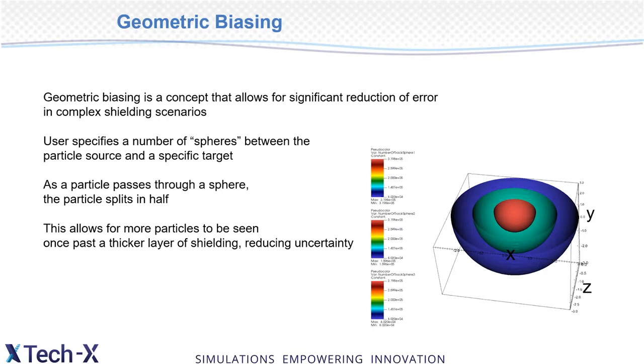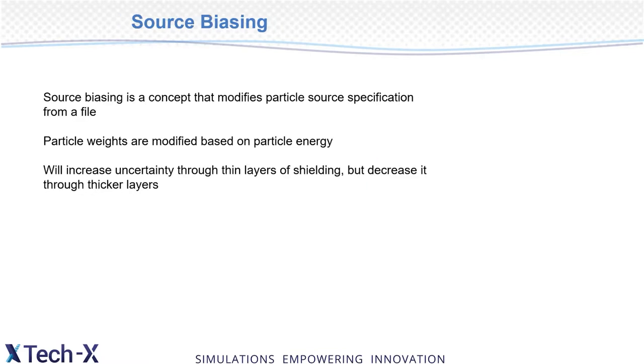Source biasing, also introduced with RSIM 3.0, is something that we came up with in order to help modify particle weights based on the particle energies. The idea is to overemphasize particles of higher energies than you would get from a traditional simulation, letting you run with a lot fewer particles while reducing your uncertainty. Now, source biasing is one that you should be careful when you're using, as it will increase your uncertainty through a thin layer of shielding, but decrease it through thicker layers of shielding.